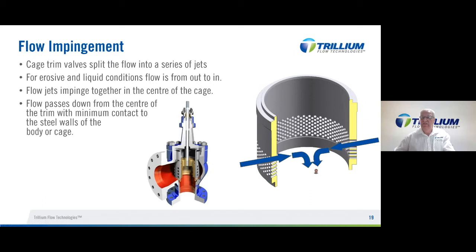So all the energy that's formed by dropping the pressure through the trim is absorbed within the opposing jets of the cage. And as it's absorbed, then fundamentally the impact of the solids is all minimized in this center section of the trim. And then simply it passes out through the outlet of the trim. In this case here, we've shown an angle valve. So as you can imagine, as the fluid passes out through the trim, the great benefit of using an angle valve is there's no impingement on the body walls, or if there is, minimum contact.